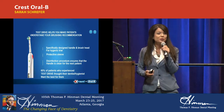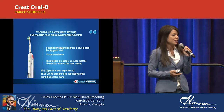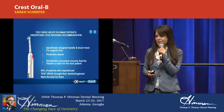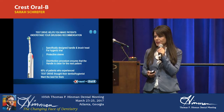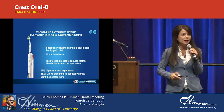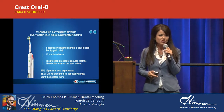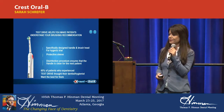The disinfection procedure for this is super simple and very similar to what you're already doing in your practice with your disinfection protocol. 65% of patients who experience Test Drive in their dental office thought that their dentist or hygienist wants the best for them. So it makes a profound impact on your recommendation of an electric toothbrush. And if you're looking to get more patients on electric toothbrushes, this is the best way to get it in their hands.